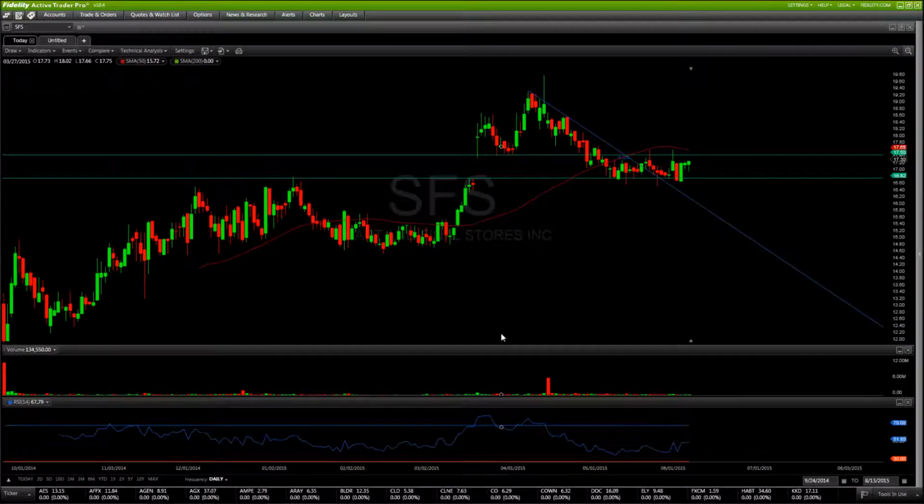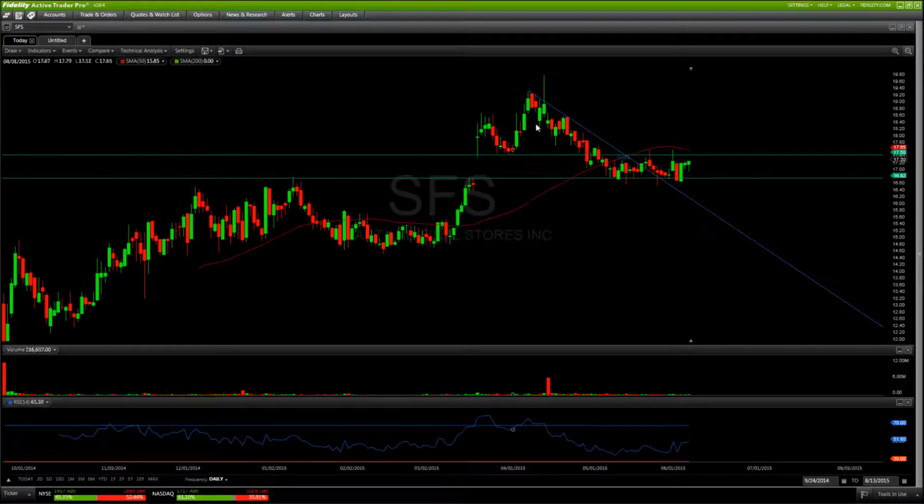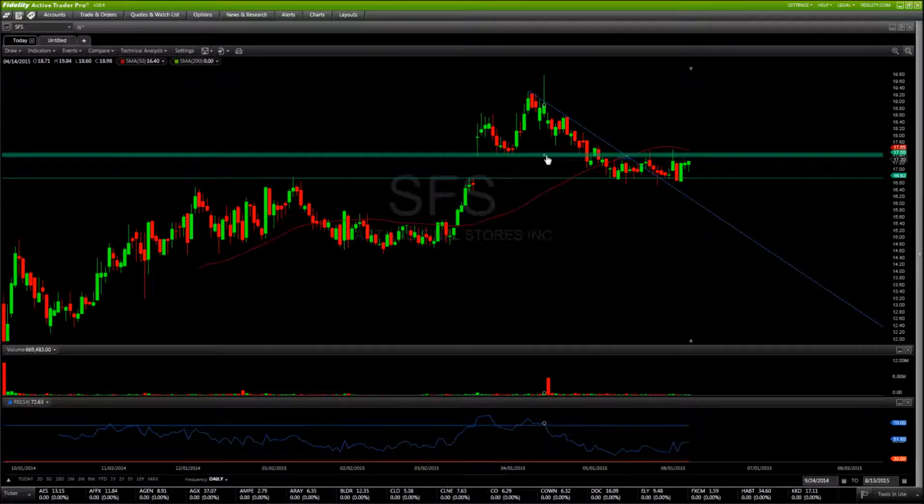Alright guys, welcome back. First up on the list is going to be SFS. Been watching this one for a couple weeks now. We were watching this support area here to see if it would hold up and we would get a breakout of this pullback. Didn't happen. We ended up breaking through that support and the chart continued lower.